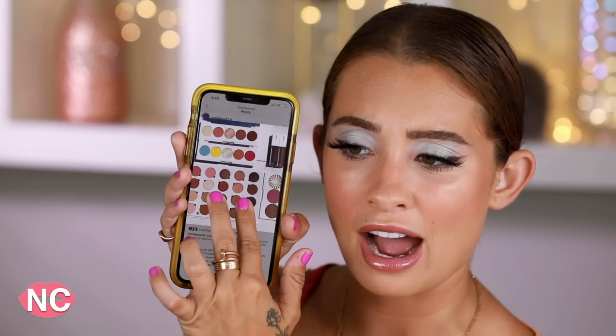For this eyeshadow palette right here is $100. That's ridiculous to me. A neutral palette?